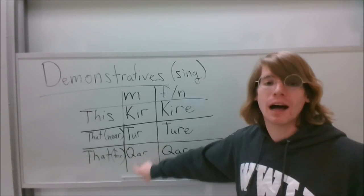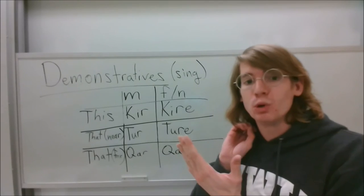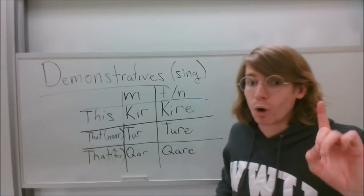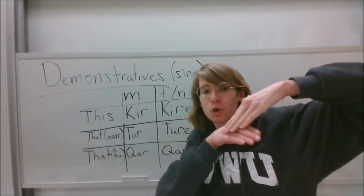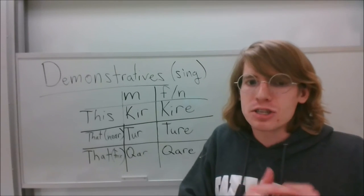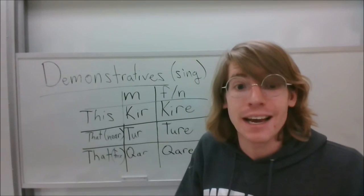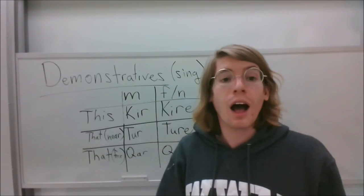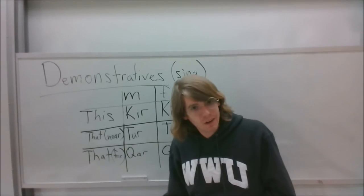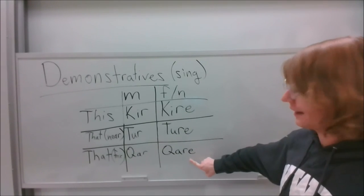Now, when we have our ka sound, make sure we're making it in the very back of our mouths, that we're making a uvular plosive. So remember, our uvula is making a stop and releasing air. We're also making a very small uvular trill, okay? So almost a little like the French R sound, right? It's not as strong in Ket. Really, we're making a k sound followed by a very slight trill. So what we want is something like this. Kar, kar. Okay. If we're doing feminine or neuter, we have kire, ture, kare.